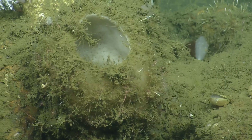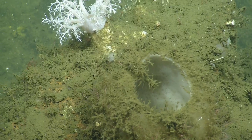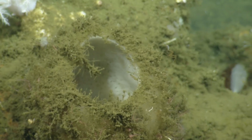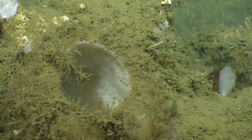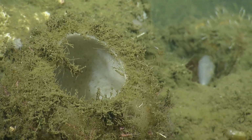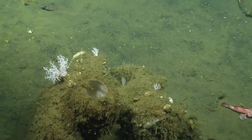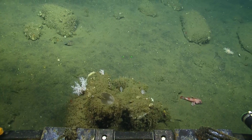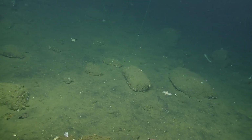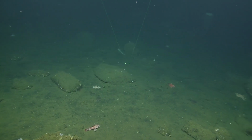There's little brittle stars living on the outside. And there's another cucumber. That's your cucumber. Is that a nudibranch? Yeah, I was wondering, top left. So I actually think that palm shape, that translucent white, is another type of sponge. It's a predatory sponge called asbestopluma. It comes in a few morphologies. This is a good one.